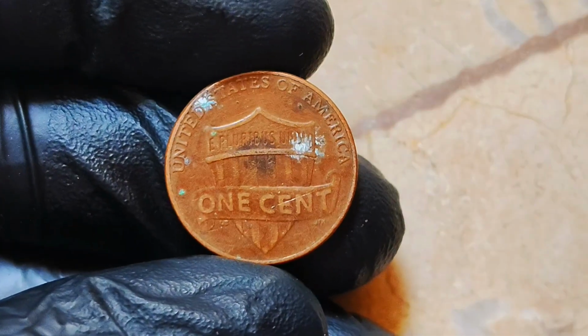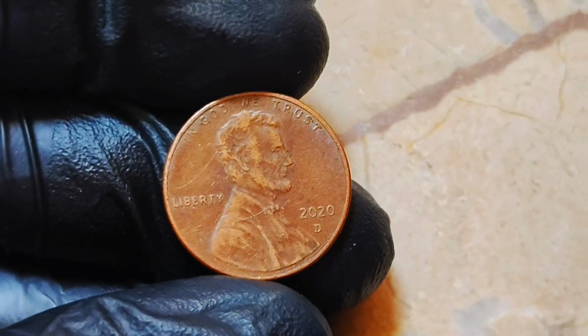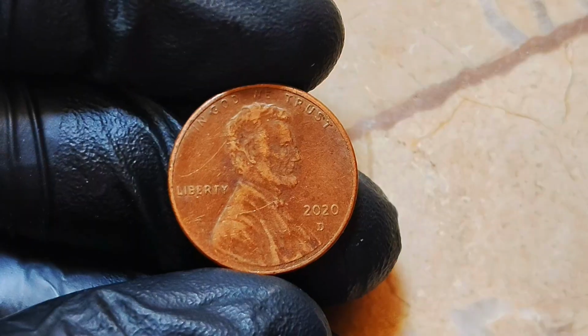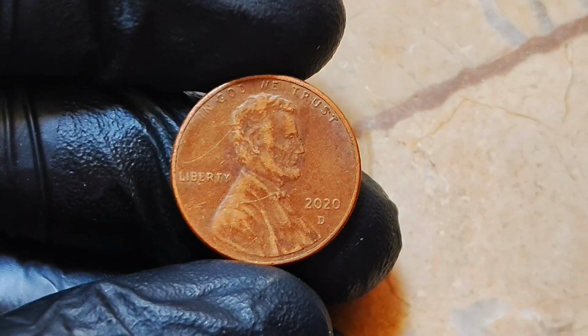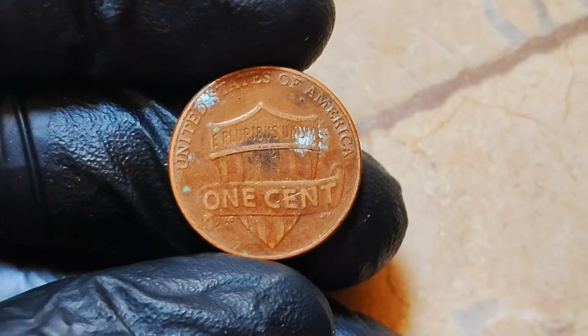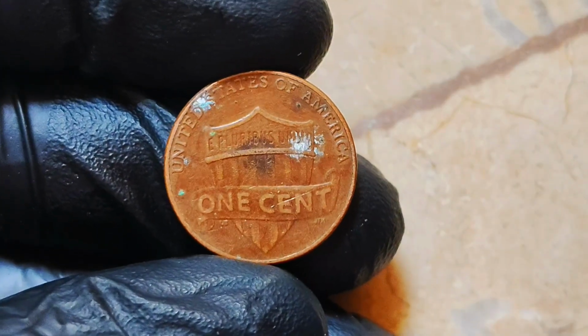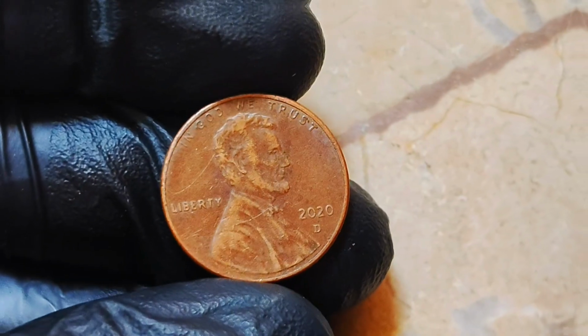He sent it off for grading, and when the results came back, his life changed forever. That penny, pulled from an ordinary roll, was valued at over $1.5 million, but the story doesn't end there. Because once word got out, the entire coin community erupted. Collectors were shocked. Dealers were scrambling. Everyone wanted to know, how many of these mysterious 2020 D Mint mark pennies were out there.